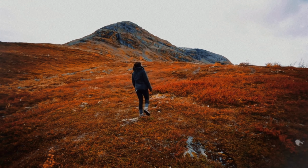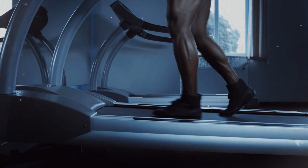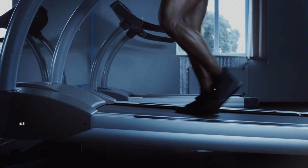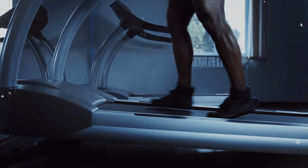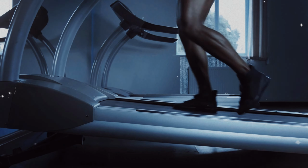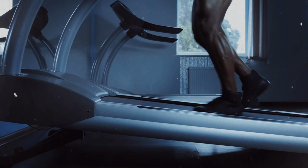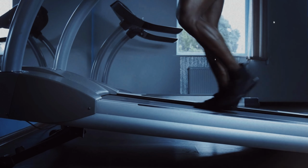If you've never tried incline walking as part of your workout, you might think it's too simple to deliver results. But the truth is, after a few weeks, you'll notice stronger legs, greater endurance, and less joint discomfort. Now that we've covered one of the best exercises for improving mobility and endurance, let's move on to the next one, a key movement for building strength without hurting your lower back.